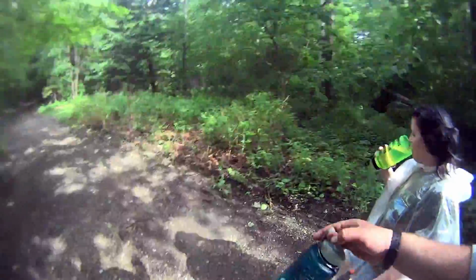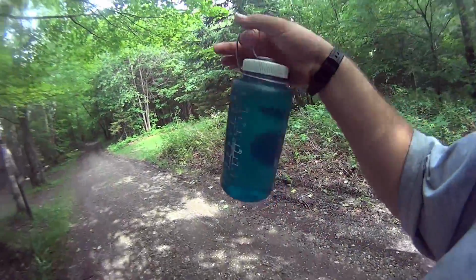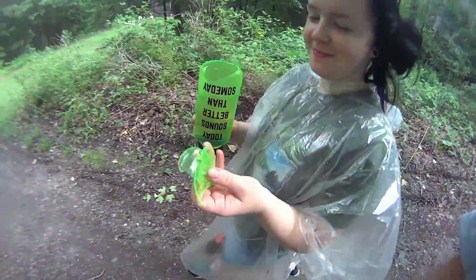We haven't even made it to the water yet. Now we're having a sun shower. This weather changes every 30 seconds, I swear. So, yeah, Nalgene, everyone knows Nalgene, but I gotta say they make a fine bottle. And their competitor companies, not so much.